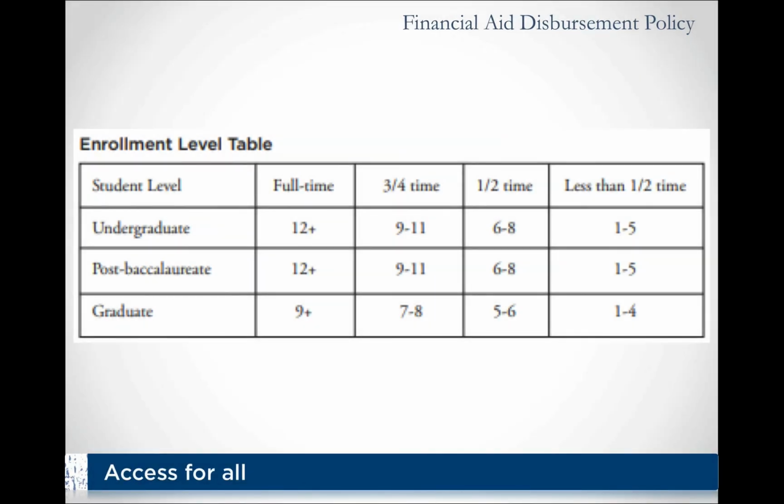Here is the enrollment level table for EOU's students. Full-time is 12 or more credits for undergraduates and post-bac students, and 9 or more credits for graduate students. Anything less than full-time may affect your aid disbursements.